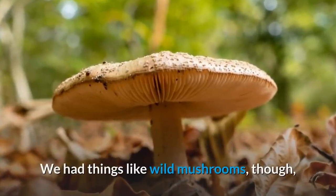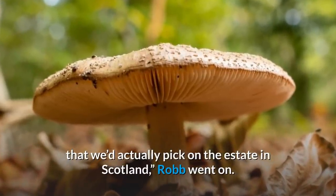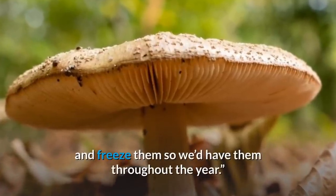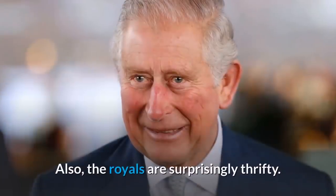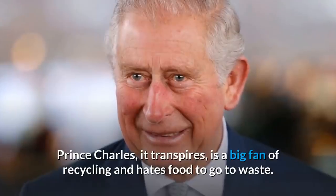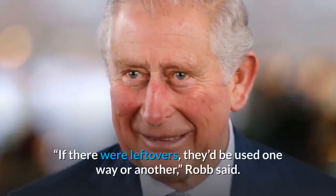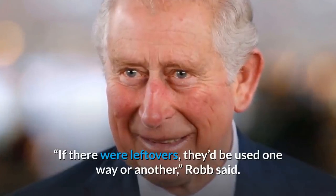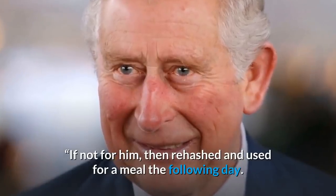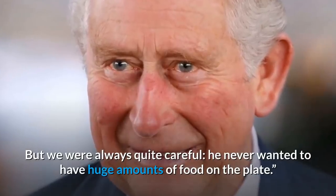We had things like wild mushrooms, though, that we'd actually pick on the estate in Scotland, Rob went on. Each summer we'd go out there and pick them and dry them and freeze them so we'd have them throughout the year. Also, the royals are surprisingly thrifty. Prince Charles, it transpires, is a big fan of recycling and hates food to go to waste. If there were leftovers, they'd be used one way or another, Rob said. If not for him, then rehashed and used for a meal the following day. But we were always quite careful, he never wanted to have huge amounts of food on the plate.